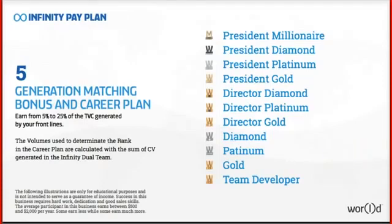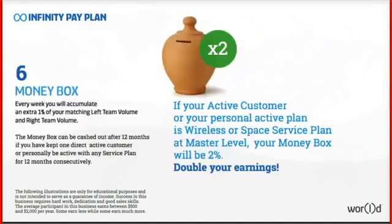Understand that. Now, here's the one that I'm very excited about, the next one. This is what I was really trying to get done with another company. I won't disclose what that company was, but they couldn't see the value of this, and I'm so happy for you and I that this company saw the value in this. This is what I call a retention bonus. It's called the money box.